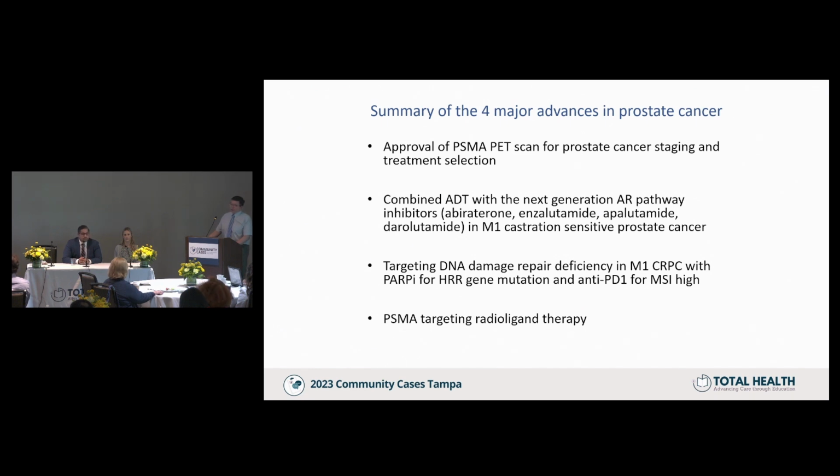Then combined androgen deprivation therapy with early utilization of the novel hormone agent to treat particularly de novo M1 castration-sensitive prostate cancer, and targeting DNA damage repair with PARP inhibitor or PARP inhibitor-based combined treatment for M1 CRPC with HR mutation. And then for a select group of people with MSI high, or high tumor mutation burden, anti-PD-1 can be an option. And then we discussed the radioligand therapy and the role of PSA monitoring.